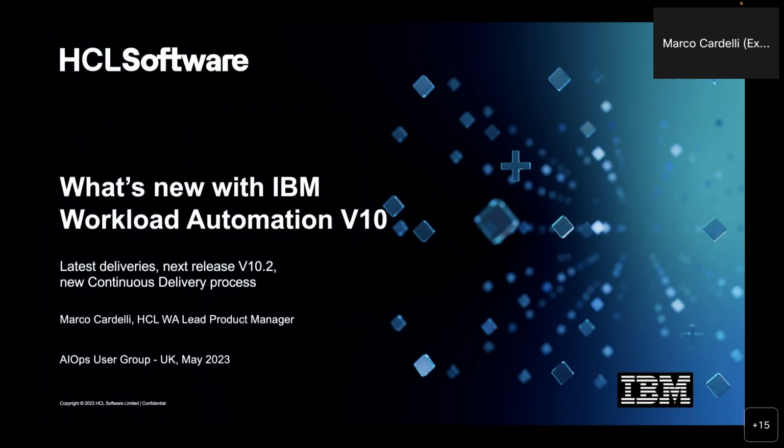Today I'm going to give you an overview of what we have been doing recently, especially on top of version 10 with the workload automation, and what's coming. We have in plan a new release this year. We will modify our development process and embrace the continuous delivery model. So there are lots of news coming up.